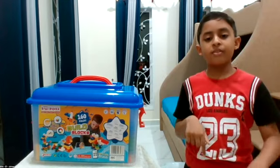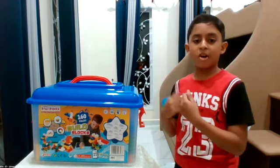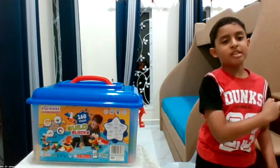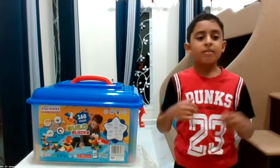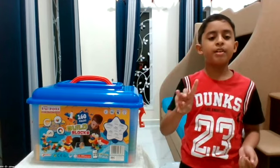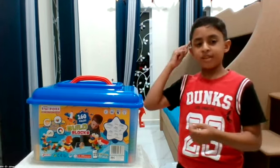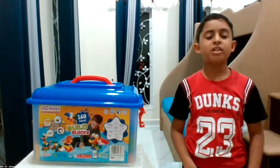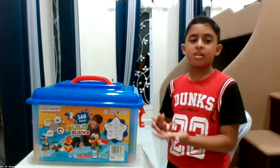Today, I will review my product called Wheel Blocks made in Malaysia. Let's zoom into the gigantic box. This product seems to be for kids 3 plus and above. This product kindles our imagination, promotes creativity, develops special skills, and our inclusiveness.